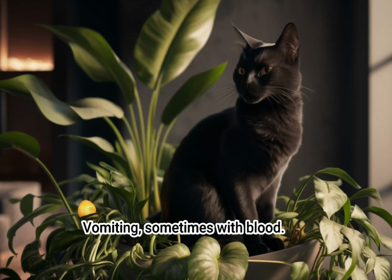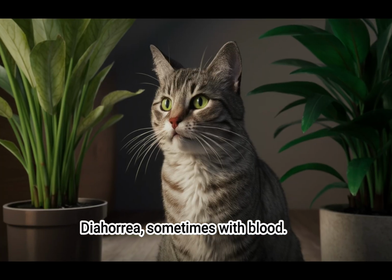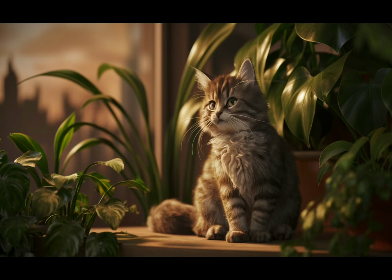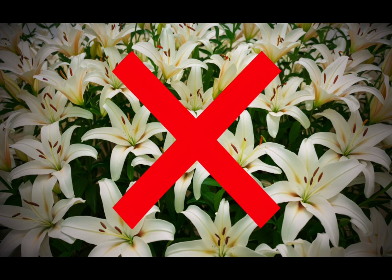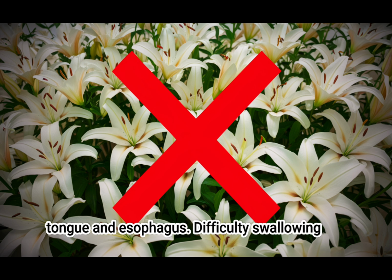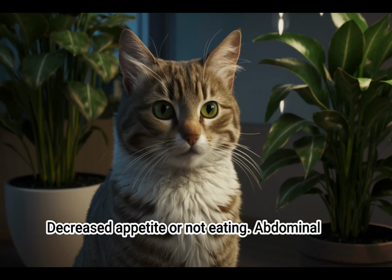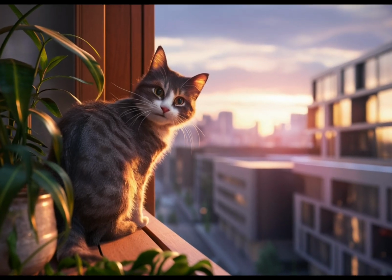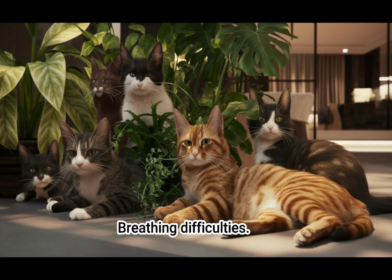Vomiting, sometimes with blood. Diarrhea, sometimes with blood. Drooling or excessive salivation. Irritation and ulceration in the mouth, tongue, and esophagus. Difficulty swallowing. Decreased appetite or not eating. Abdominal pain and tenderness. Lethargy or low energy. Increased drinking and urination. Breathing difficulties.